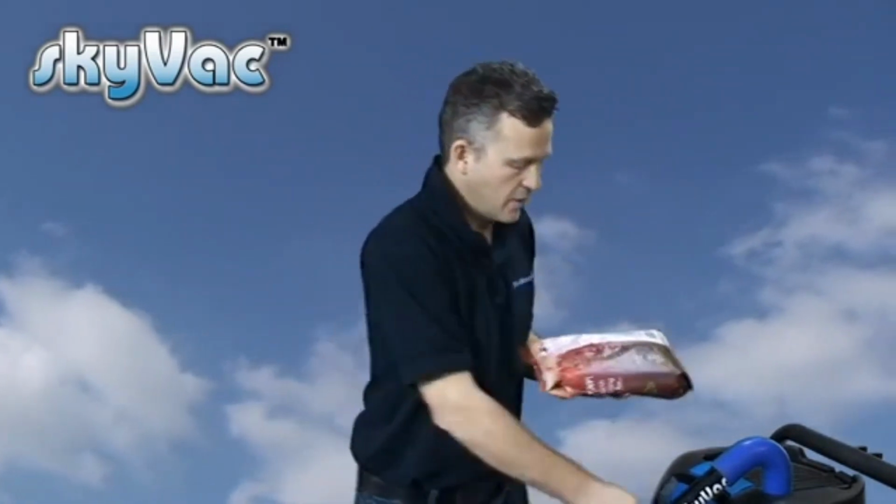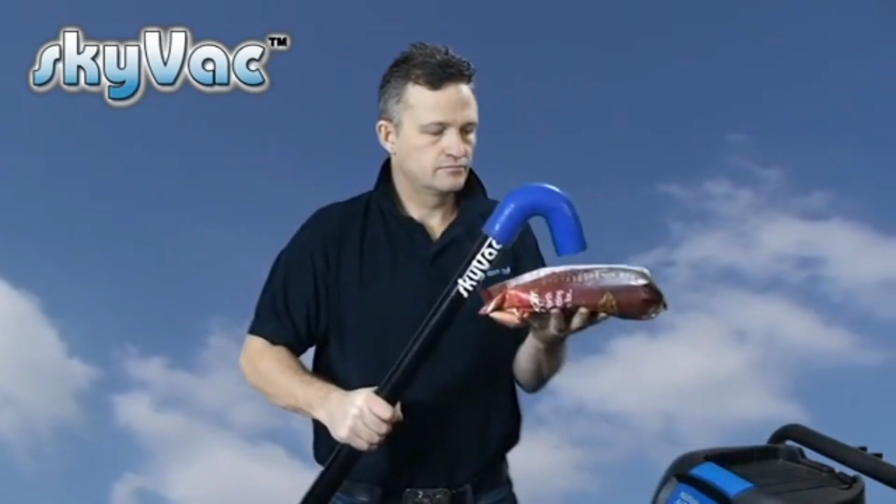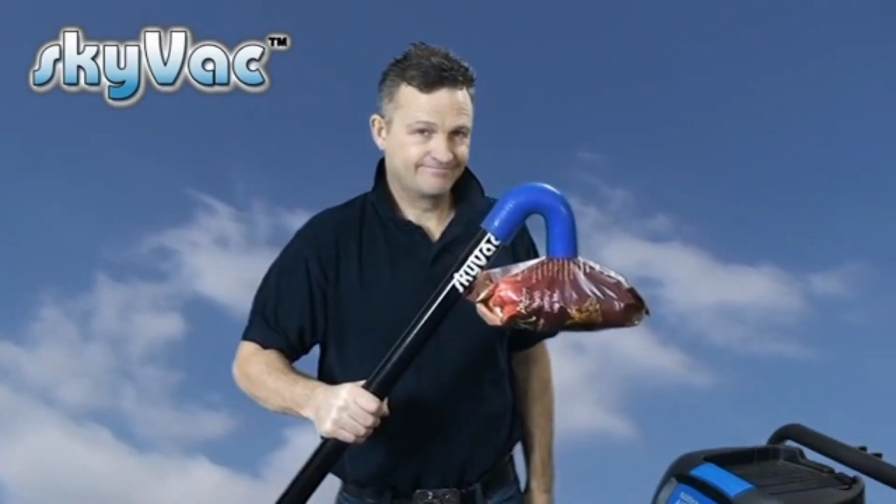To highlight the suction power of the Skyvac, here we have a 1.5 kilo bag of breakfast cereal. Now, there's going to be no waste in a gutter that weighs 1.5 kilos, so let's show you the suction power. As you can see, it holds it easily.